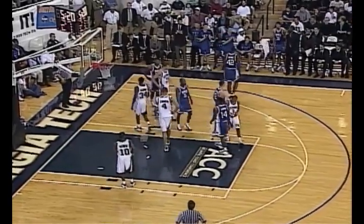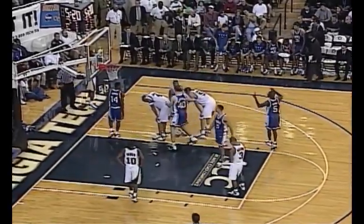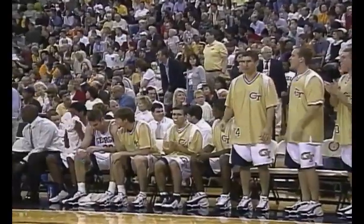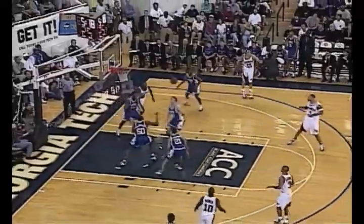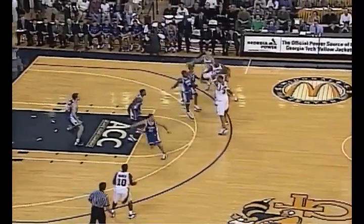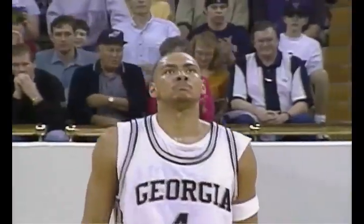When you get beat like Georgia Tech got beat at Cameron by 41, you're going to come into a game like this with some trepidation. And it looked early that Duke was going to blow them out again. But this Georgia Tech team has found some courage to play this first half, and it's gotten them back in the game. They throw it away here.